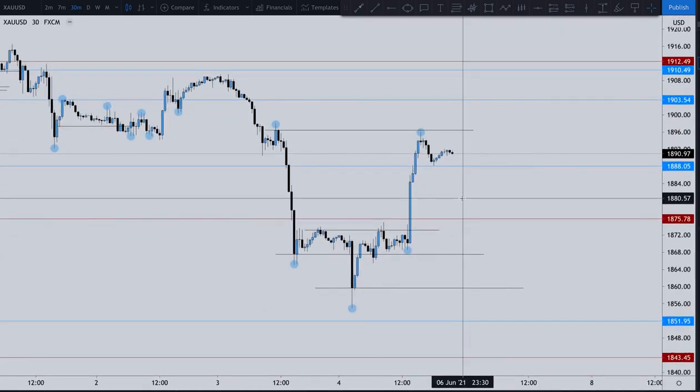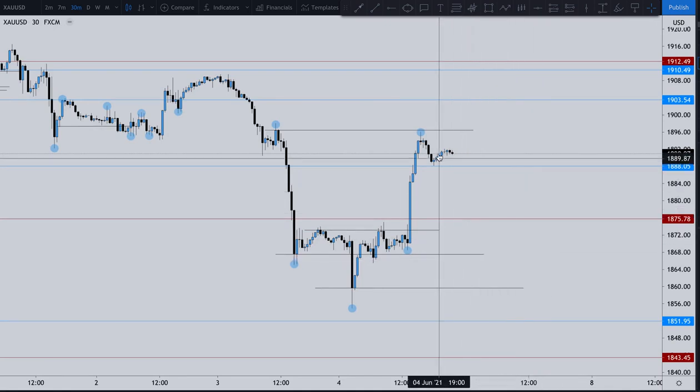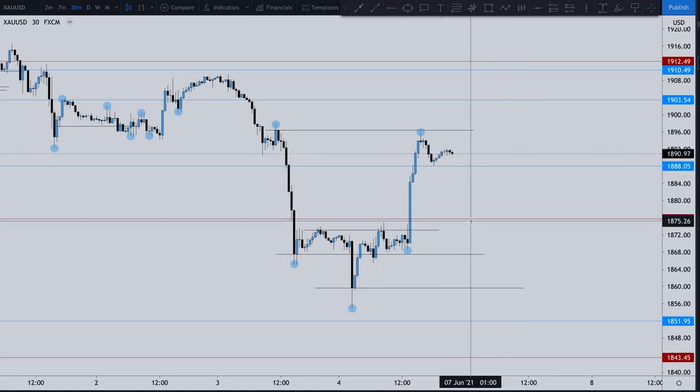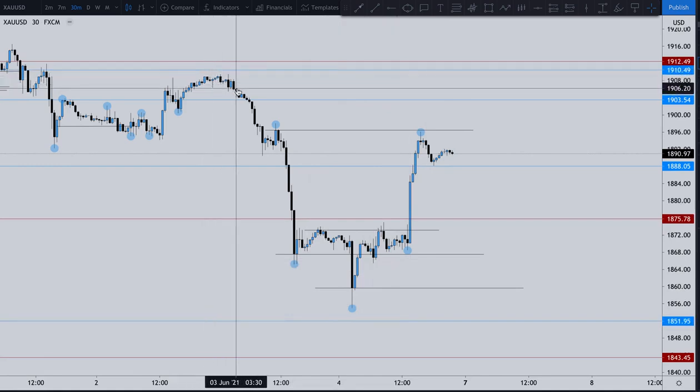And we can see all of these structural levels have been respected to a T, but I personally am waiting for 1875 to be tapped, because this is the short that we took, that's the short that we took on the Twitter on the Thursday.